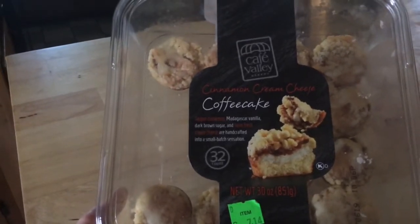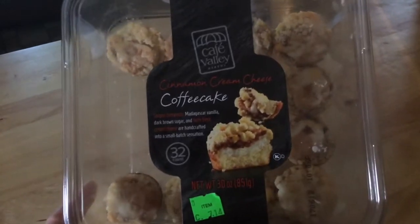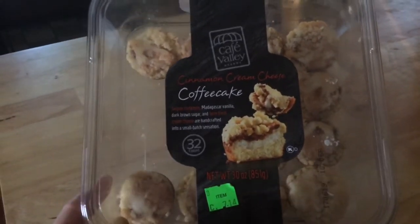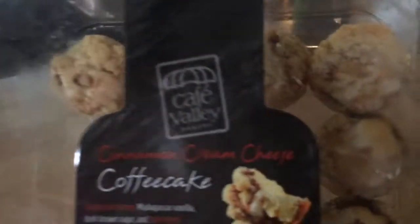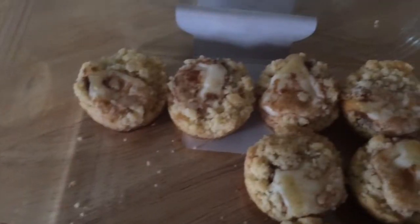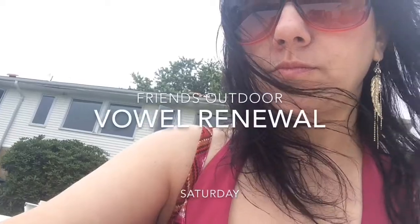You get 32 of them. They come in 2 rows. I already took the top row and I froze them so that we can use for a later date. And as you can see, they've already been dug into, and everybody likes them. Here's a better look. They're nice and moist.